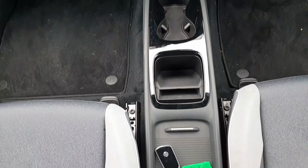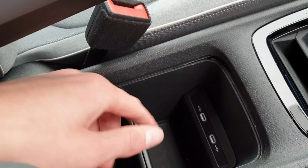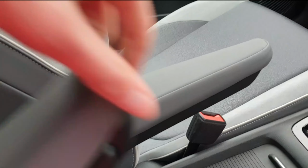The piano black trim does look good, but it can attract fingerprints over time. If you slide back this cover, you'll reveal 2 more USB-C ports and more storage space. Both the driver and passenger seats get these individual armrests. They're quite comfortable to rest your arm on while driving.